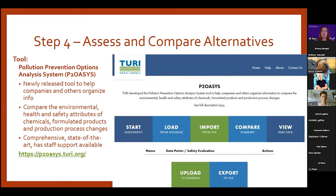One tool I want to mention, again, TURI. They're out of UMass Lowell, so they are connected to an academic program, but they're just a really strong nonprofit on their own as well. One of the challenges can be taking all this information and driving it into a decision. How do I take all of this data and come out of it using one of these tools to help make a choice?